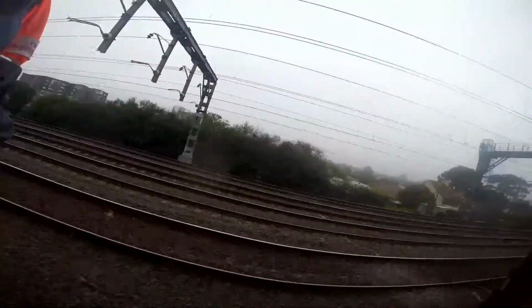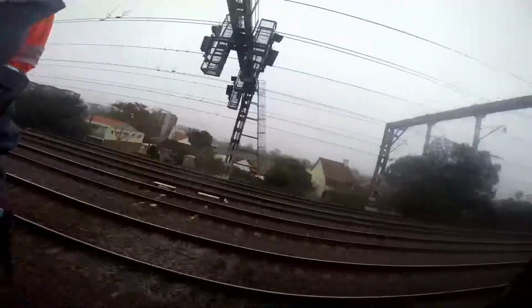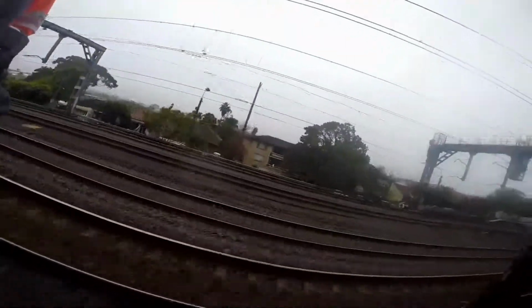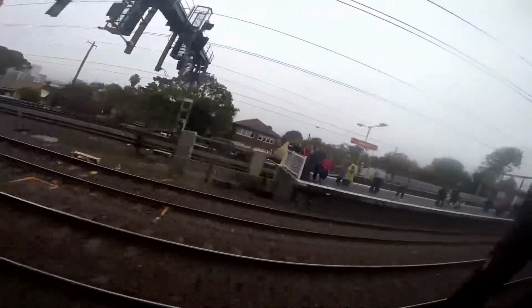And if you're in Burwood, there's time to run down to see it, isn't there? You've got a few more minutes. About a couple more minutes to get down to Burwood Station to see it. Mm-hmm. And the race will finish at Strathfield. But what are you going to do, Jace, when you get off the train at Strathfield?